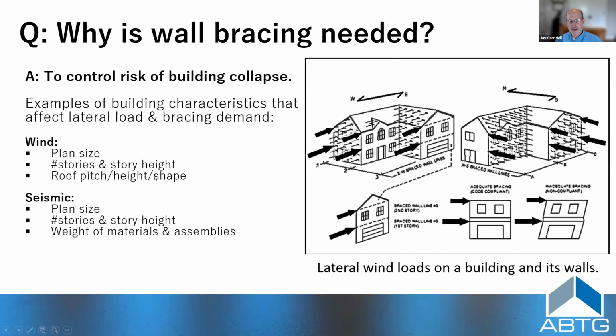The roof pitch and height and shape will affect the wind load on the building. There's actually an optimal roof slope aerodynamically that would minimize lateral loads. But if you go too low a slope, then you increase your uplift load. So there's sort of an art to building configuration, and minimizing your structural loads as a means to be more efficient in your building construction.